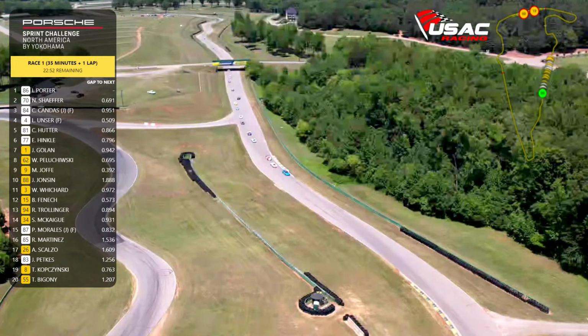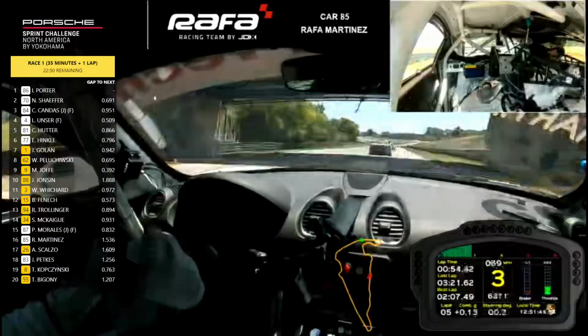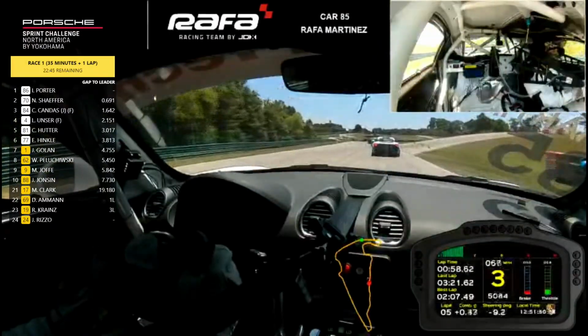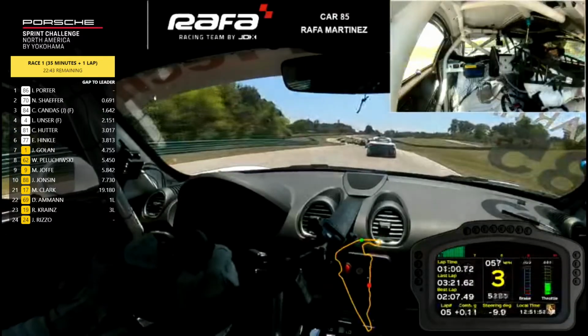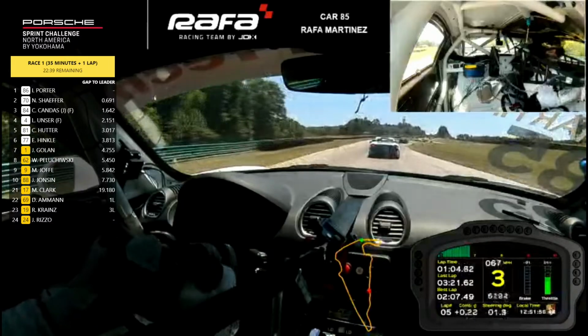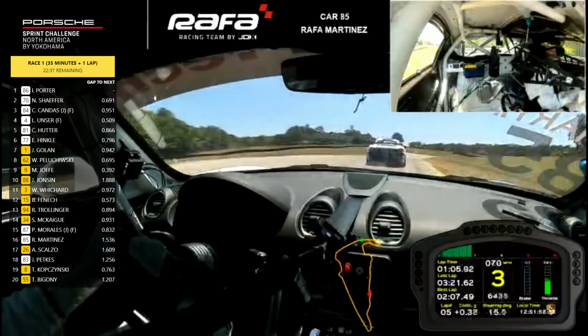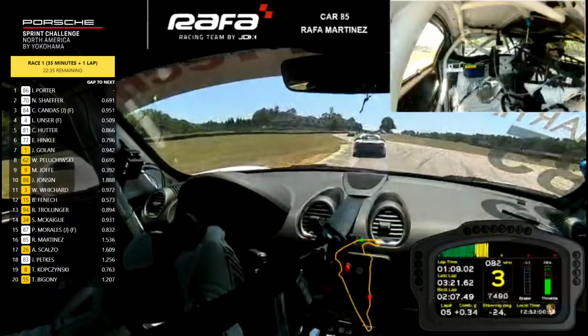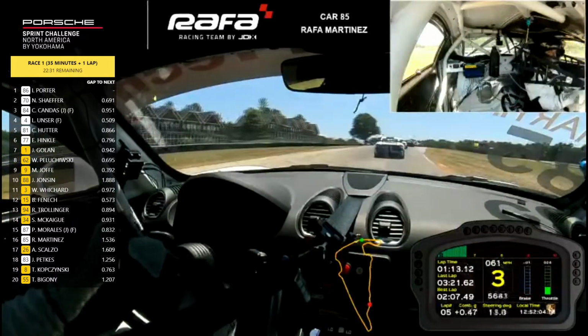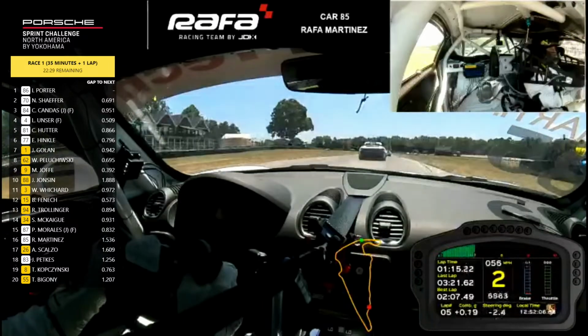Now, one of the storylines we were following was Alain Scalzo and whether or not he could climb from the back of the field. He's actually 17th. Now, that is with a caveat that some of those cars that he's passed were involved in that incident, most likely. But there were still a few in there, and we only had a lap and a half of racing. So the 26 was not wasting time. No surprise there. We knew Alain would be quick.